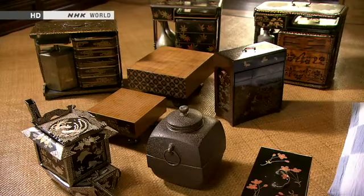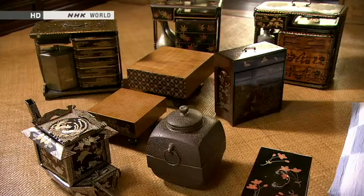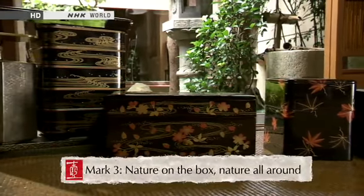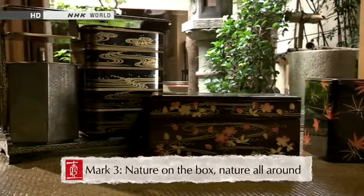Pack a bento box with the most lavishing dishes and off to the fields. There's nothing that tops that. Our last mark of beauty is nature on the box, nature all around.